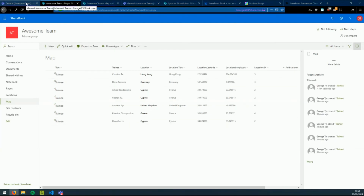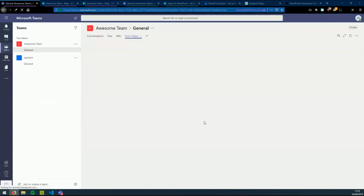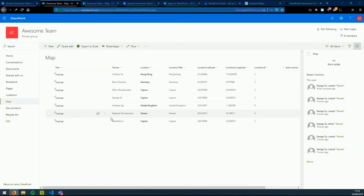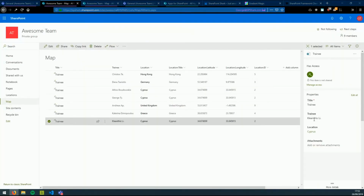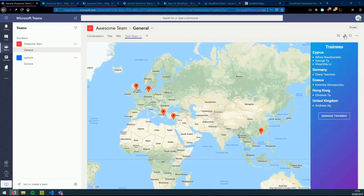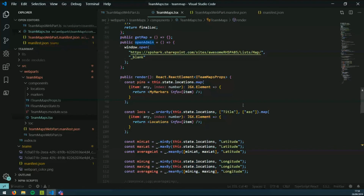And if I go back on my Teams and refresh it, this is here, as you can see. And if I click on the pin here, it shows as well. And let's say if I want to move a trainee, change location, I just edit from my list here. Just drop down, select Greece, and it's saved. And if I go back on my team here, yep, Glant is moved here. So that's how the list gets updated.